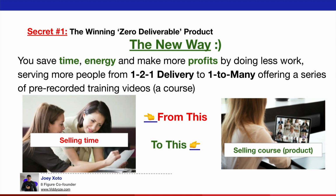On the right-hand side, you've got somebody going through a course where they've already recorded that content, and you can basically watch that content online. You've already recorded it, so you don't have to be there anymore, right? You don't have to be there delivering that. Or if you are delivering it in that moment, you could deliver it to hundreds or maybe even thousands of people at the same time, right?